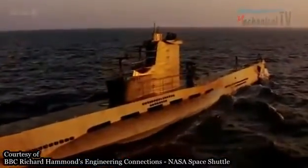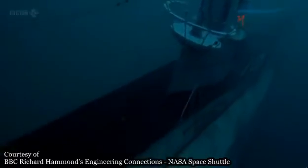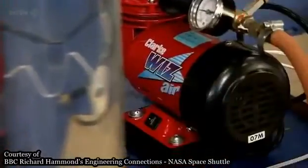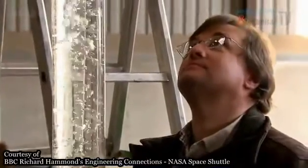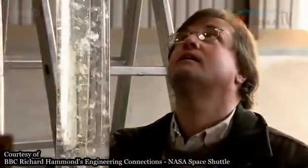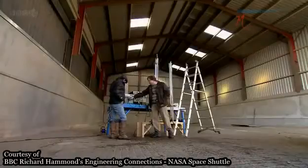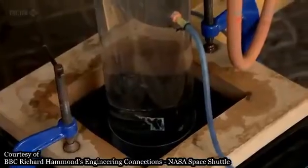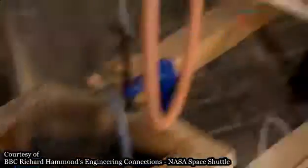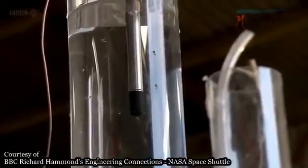NASA turned to a system that connects the shuttle to U-boats via bubbles. Acoustics expert Tim Layton from the University of Southampton shows me how. What we have here is our very own mini sonar system. A tube of water, a speaker at the bottom that plays cheeps of sound, and at the top, a special underwater microphone that will pick them up.